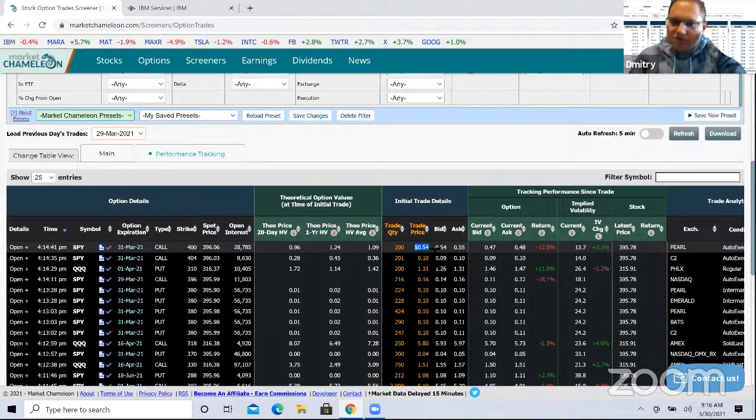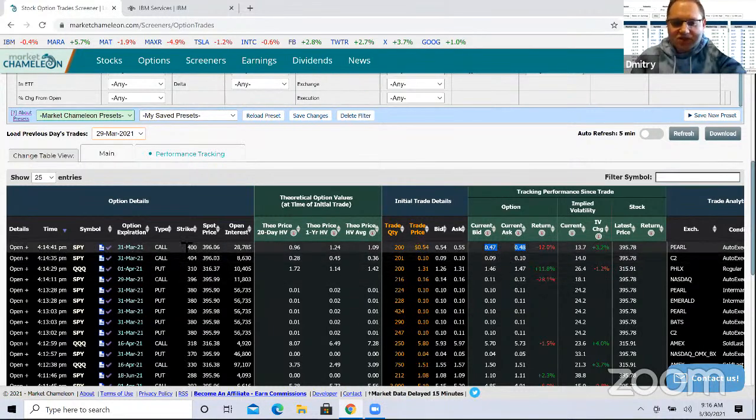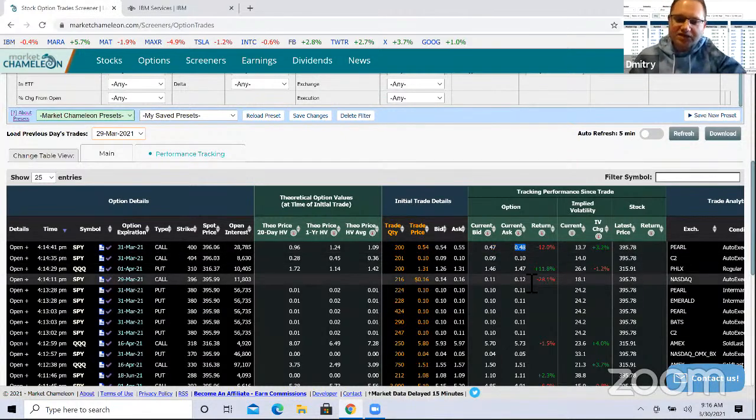So that's one way to compare it. Then we come over here and track how this option is doing since this trade. Sometimes you want to monitor it, because if there's something behind the trade and other people are seeing it and it's moving in the same direction as the trade, then maybe you want to pay even more attention to it, especially if somebody's buying a call, the stock's going up, the option is going up, the implied volatility is going up. Maybe they come back and buy some more.